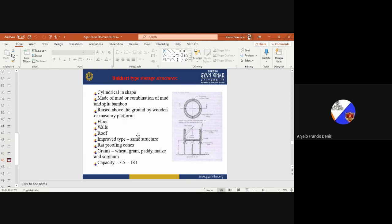Next one is Bukhari type storage structure. So Bukhari type, we can see from the image how it looks like. It is cylindrical in shape, made up of mud or a combination of mud and split bamboo, raised above the ground by a wooden or masonry platform, floor, walls, roof. Improved type, same structure, rat proofing cones. Then grains, wheat, gram, paddy, maize and sorghum can be stored, and capacity is 3.5 to 18 tons.